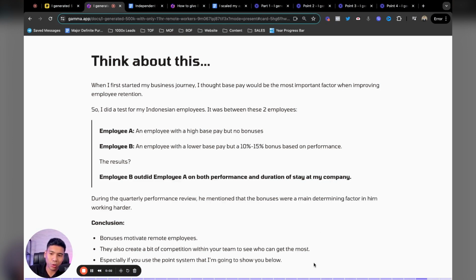Now, I want to tell you a story. When I first started my business journey, I thought base pay would be the most important factor, right? So I did a test with my Indonesian employees. An employee with a high base pay with no bonuses, and an employee with a lower base pay but a 10% to 15% bonus based on the performance and output. Employee B outdid employee A on both performance and the duration of stay at my company, right? So both my client satisfaction and also my employee retention. Employee B was better, right?